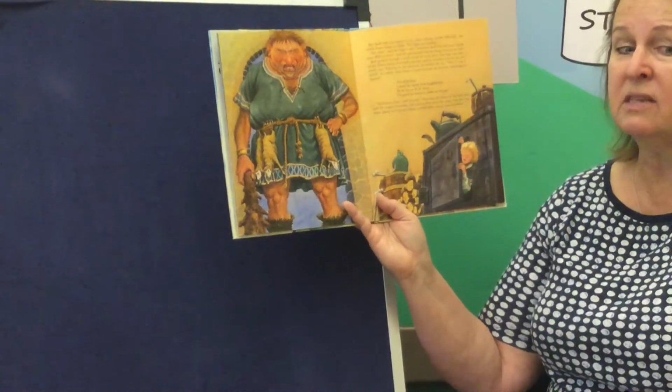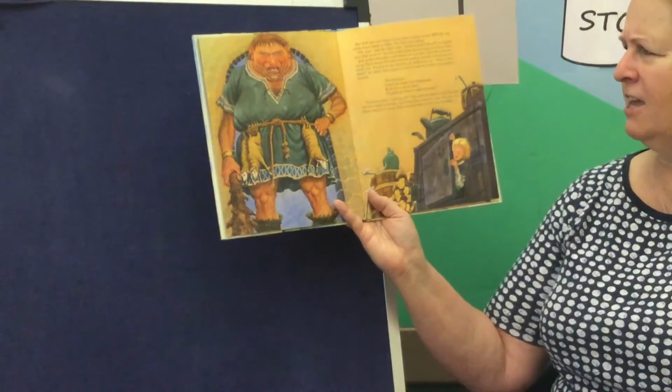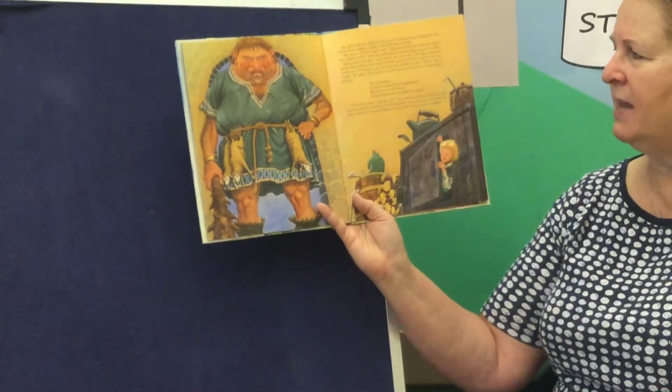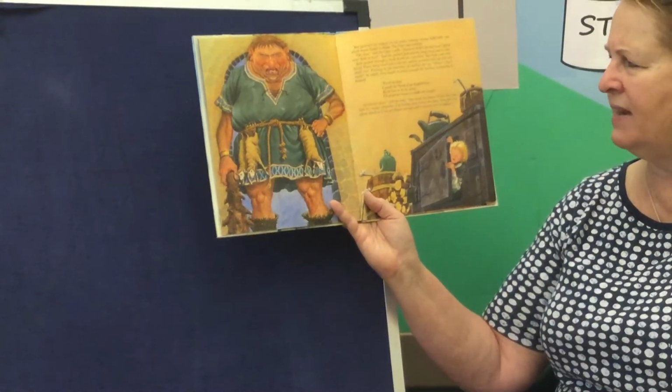Now you may know this part of the story, so feel free to say it from home with me. "Fee, fi, fo, fum, I smell the blood of an Englishman. Be he live or be he dead, I'll grind his bones to make my bread."